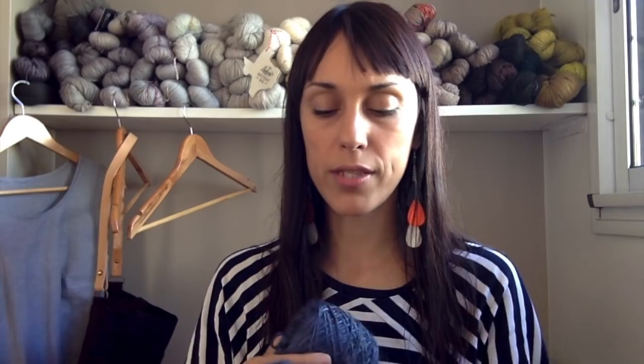This is going to be a new pattern. I'm writing it today, and then I need to test it, and it should be up as soon as we are done writing and testing that. So those are my finished objects for knitting, and I think that might be all for knitting. Let me see.